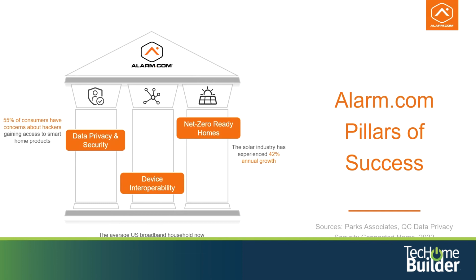We've always had a very strong stance around data privacy, and have never used consumer data or sold it or used it for other purposes. It's all aggregated together, as we were showing earlier, allowing our service providers to make better business decisions.